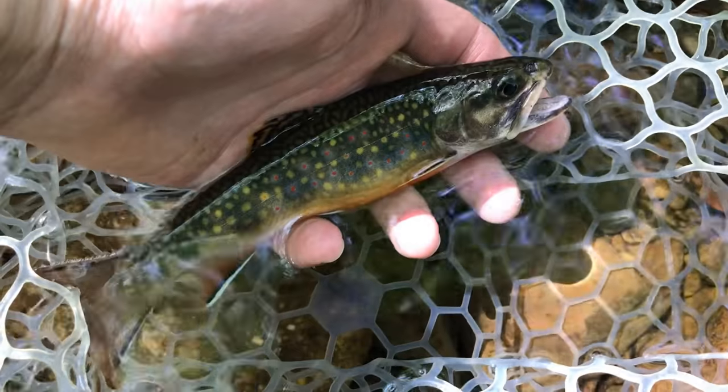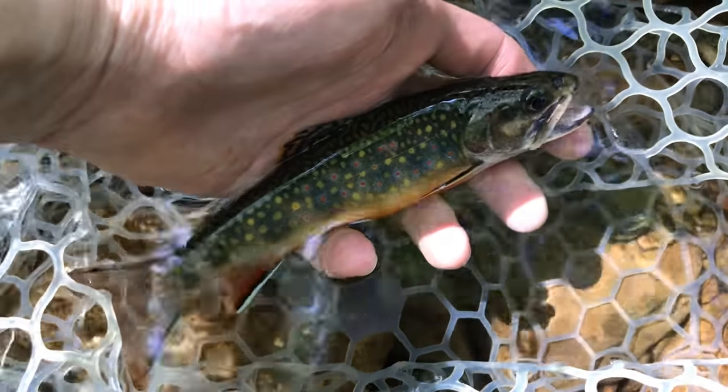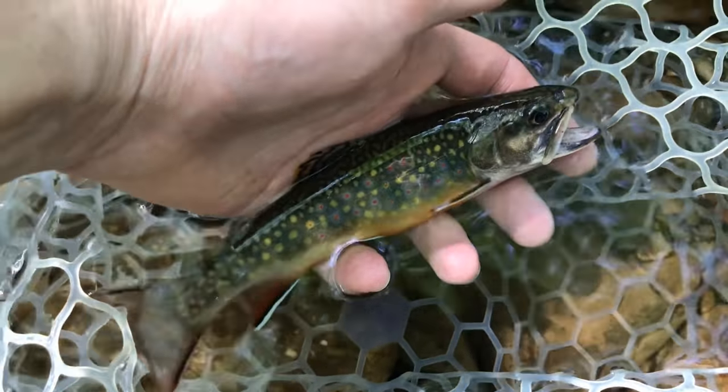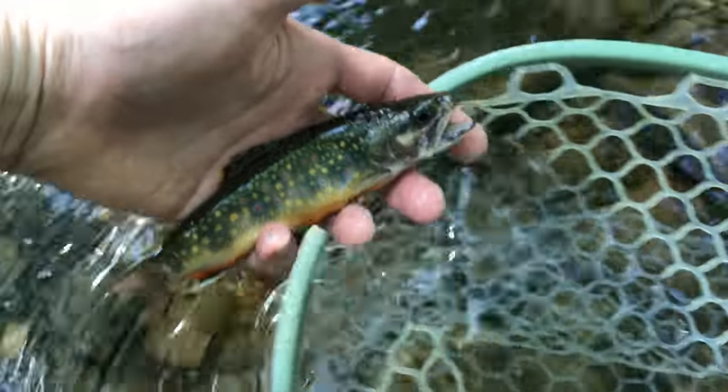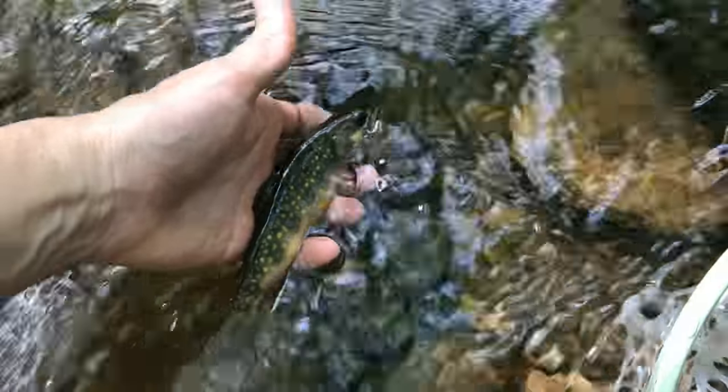Beautiful fish that was laying up there in that riffle. I put a Prince Nymph on, not the same one I started with, but a slightly different chartreuse color, and he took it. They like those Prince Nymphs.